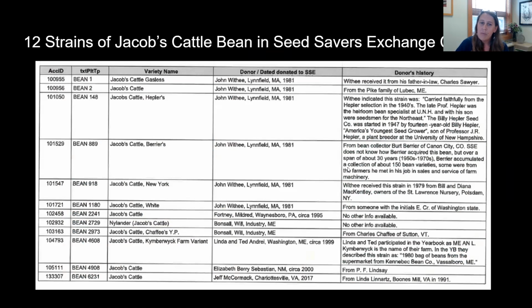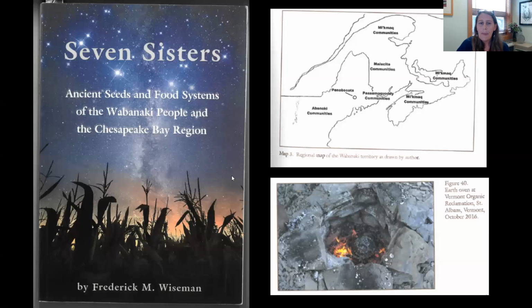So at the same time I was learning about Seed Savers Exchange history with the Jacob's cattle bean, I was also reading a book called Seven Sisters of Seeds and Seeds of Renewal Project. And this was written by a man named Fred Wiseman. And I happened to be learning about some possible indigenous connections to this variety. So this part of the story was not familiar at Seed Savers Exchange.